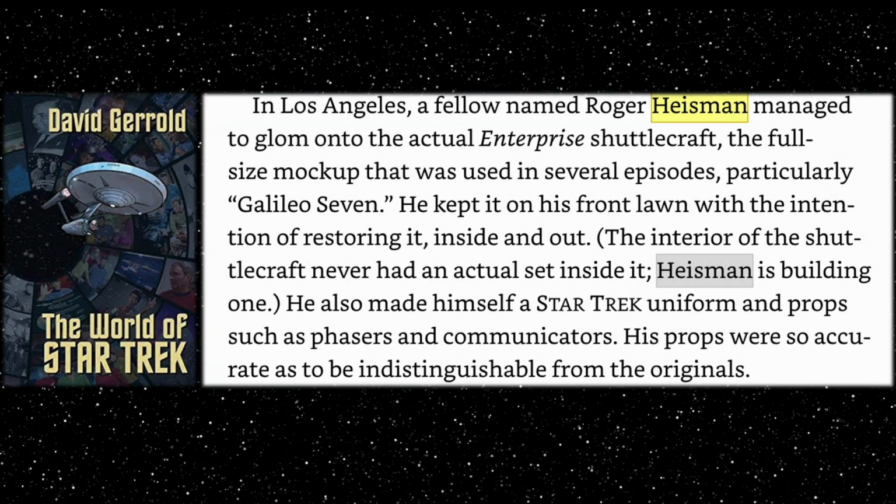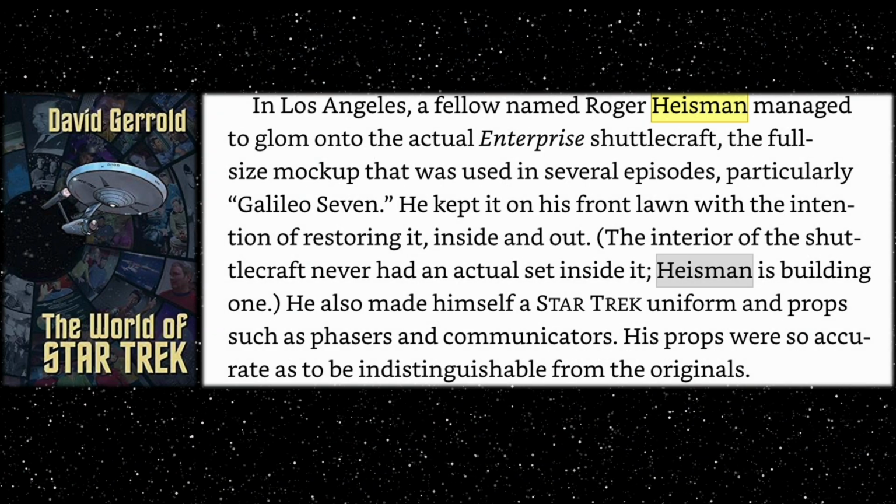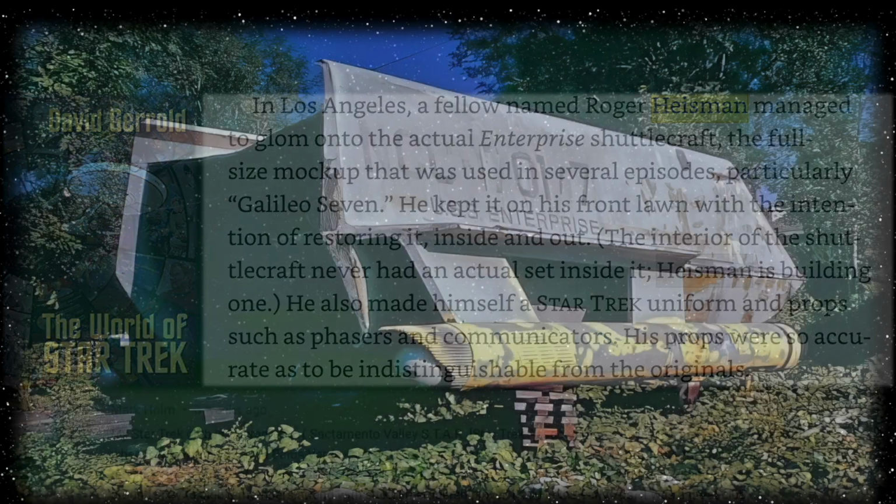Now, that's quite a fair piece of praise. Remember, David Gerrold wrote The Trouble with Tribbles, so this type of praise does not come lightly. And because of that, we're going to circle around to that in a minute or two.